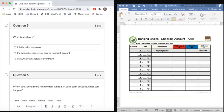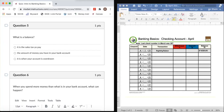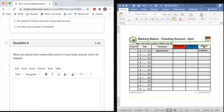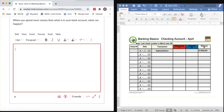Question 5, what is a balance? It is the sales tax you pay. It is the amount of money you have in your bank account. It is when your account is overdrawn. When you spend more money than what is in your bank account, what can happen? I want you to type out what can happen if you spend more money than what's in your bank account.